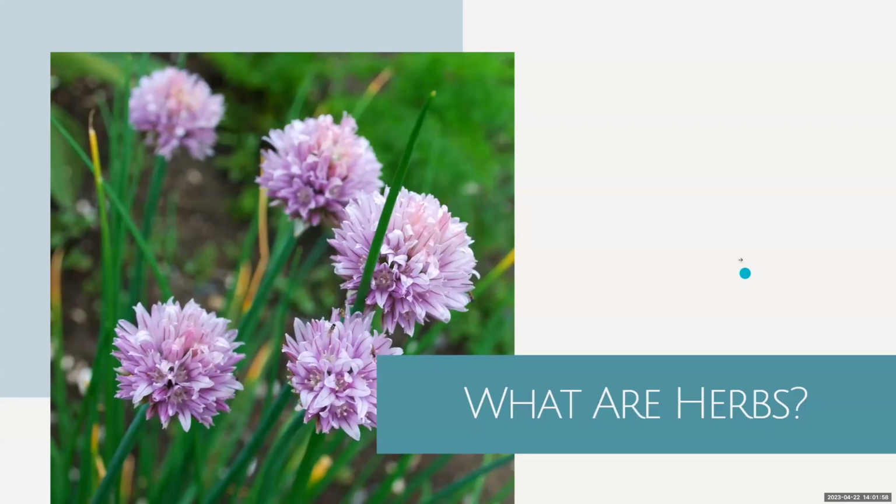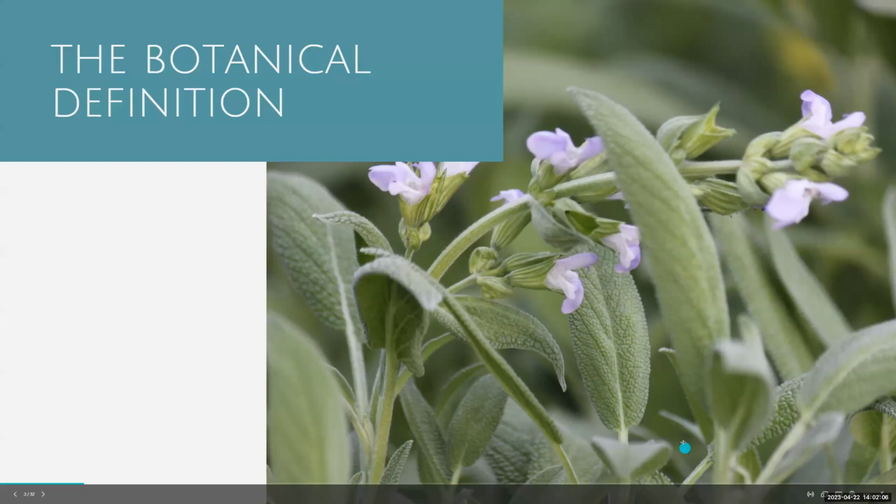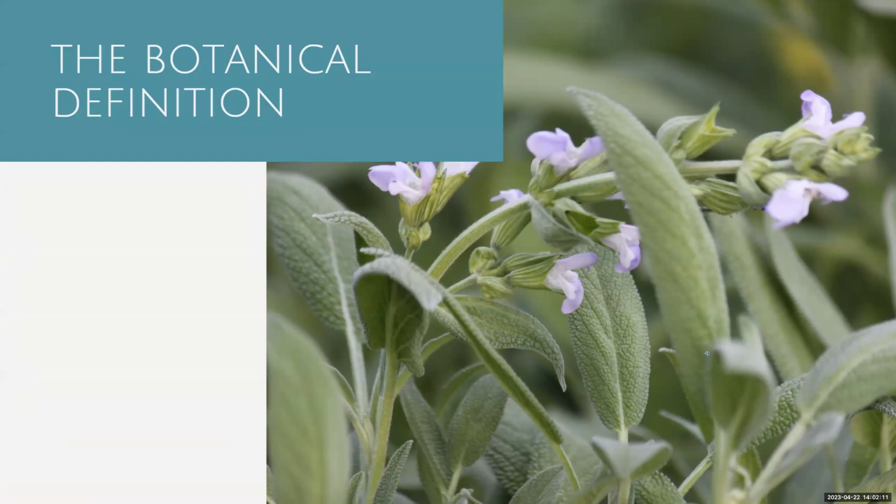All right, so we're going to talk a little bit about what herbs are. I think all of us have some ideas. Our definition is going to be a little bit different based on what group we're asking. So the botanical definition of an herb is really about herbaceous plants, so plants without woody stems. Some of the things that we might consider herbs, bay leaves or rosemary, do have woody stems. So those wouldn't fit in the botanical definition.